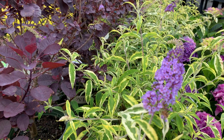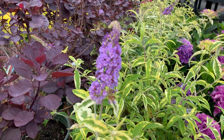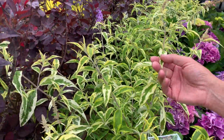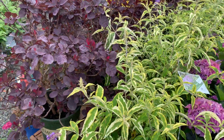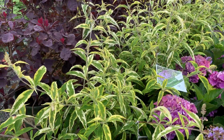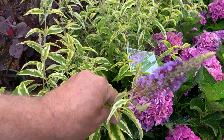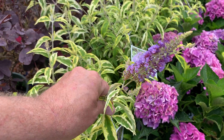Oh, gorgeous. Very pretty. And it's like a creamy variegation. It's not a white. It's nice, and it works well with that blue flower. Yeah, look at that. Wow. Beautiful. Very pretty.